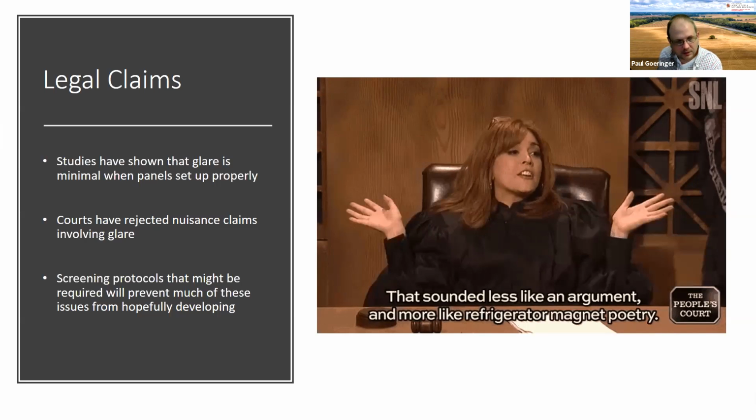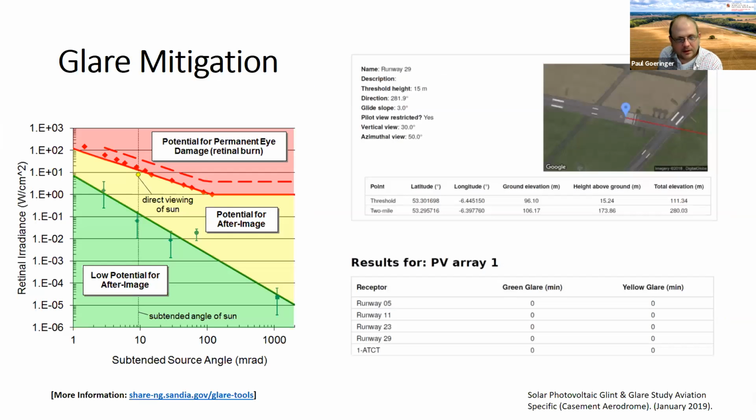Okay, I can add to this conversation here. Correct me if I'm wrong, Paul, but the way I see a lot of ordinances is they're not really setting clear definitions for how to test glare. It's kind of left in the developer's hands to prove that the glare is not going to be an issue.